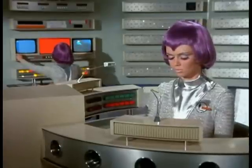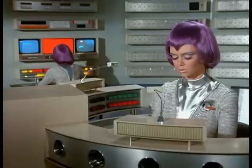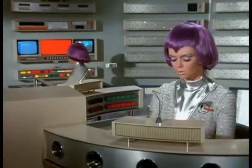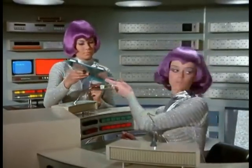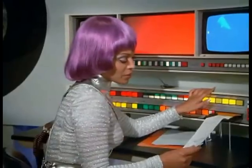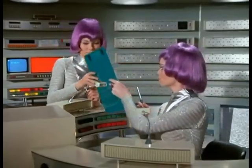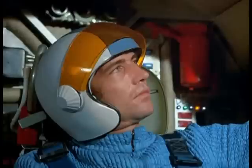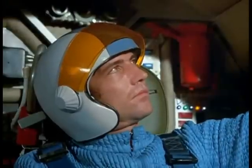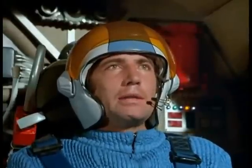Course 017-348-101. Speed? Sol 0, decimal 5 reducing. Program computers for missile firing sequence. Program complete. Missile firing 18.4.